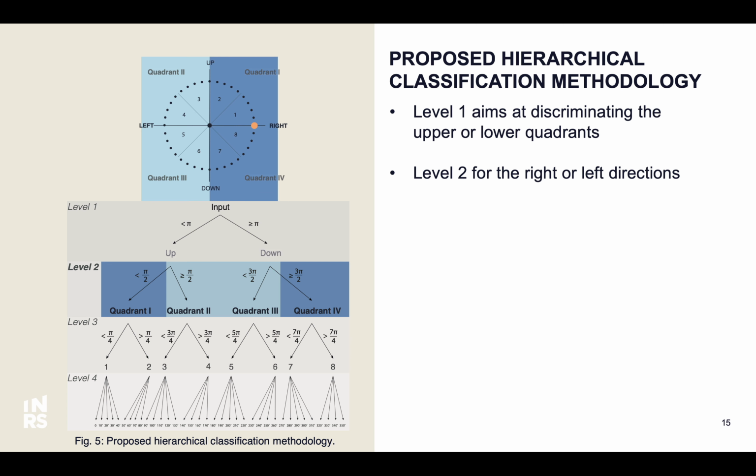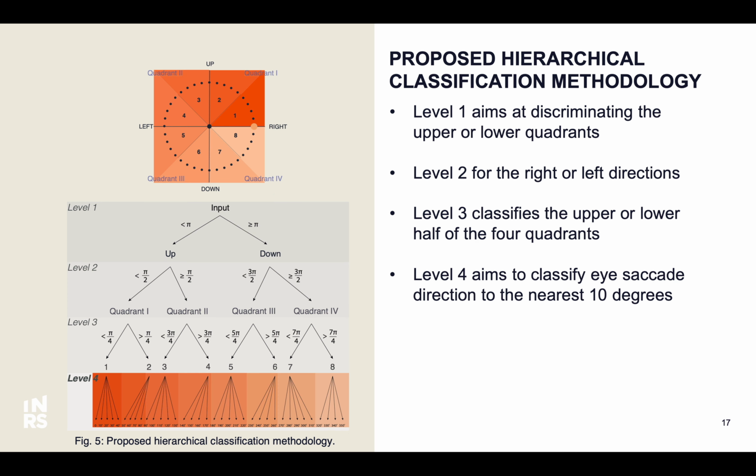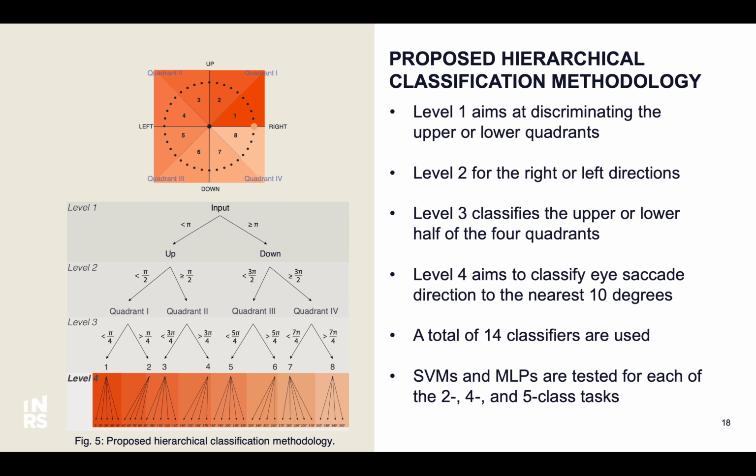Thus, the combination of the first 2 levels provides details about which of the 4 quadrants the participant was looking at. Then the third level classifies the upper and lower half of the 4 quadrants, which gives us one of the 8 regions. And finally, the 4th level aims to classify to the nearest 10 degrees. To summarize, 14 classifiers were used in this architecture, and we decided to test it using both SVM and MLP. So I will now present the results.